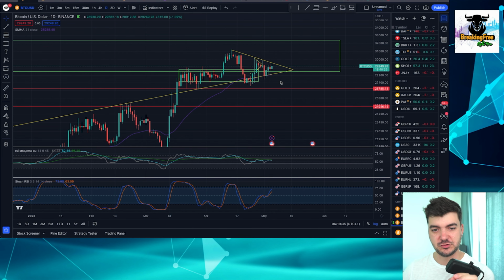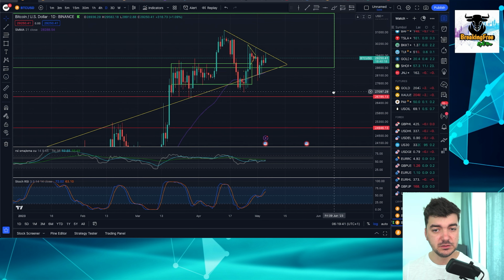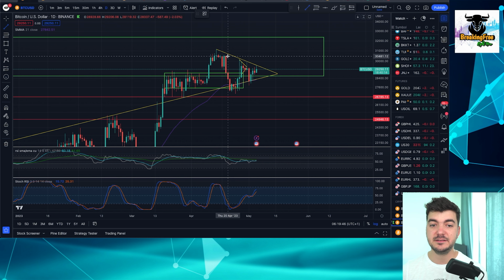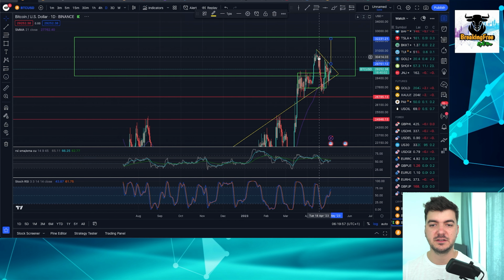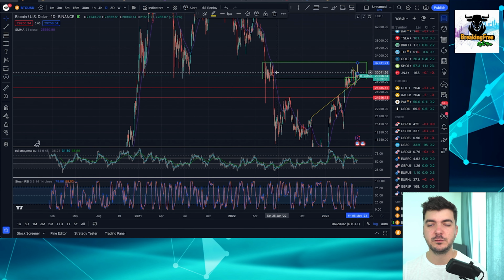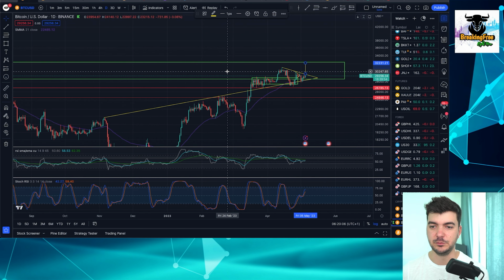So let's start with the chart. As you can see, we are at 29,250. We kind of form this triangle, which is interesting. And if we were to break out from this triangle, the price target is appealing. Let's be a bit conservative and just put the breakout target. If we are going to break out, the price target for this is the 32,000, which is the top of this cluster. This cluster is coming from previous volume profile, previous sideways action, if you will.